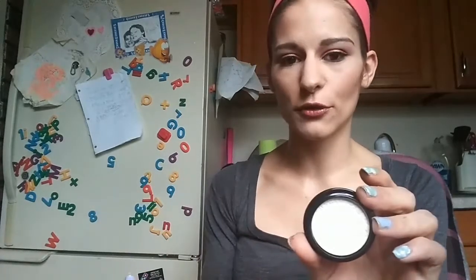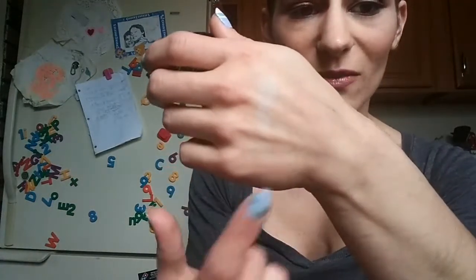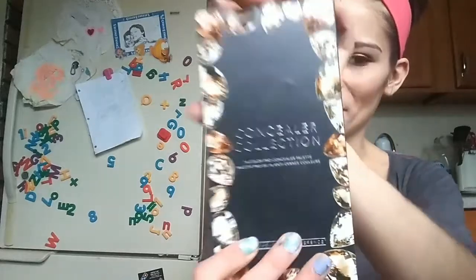It may work for you, but for my olivey tan skin tone, look, it goes on kind of white. I was so looking forward to this, but it's in the no-go pile.